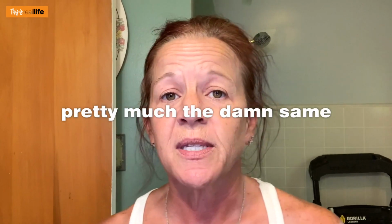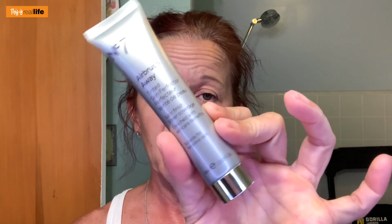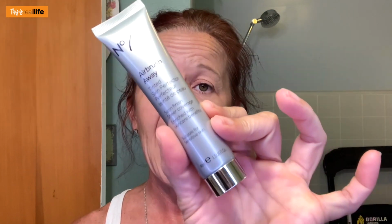Okay, so final thoughts. Here's what I think. I think they both are pretty much the same. For me personally, and I know that you know that as a brand, I'm just not a fan of Neutrogena, but this did have 2 downfalls. The smell of sunscreen, and it did bunch in my cracks and crevices. Whereas this had a nicer scent and it didn't appear to bunch in my cracks and crevices at all.